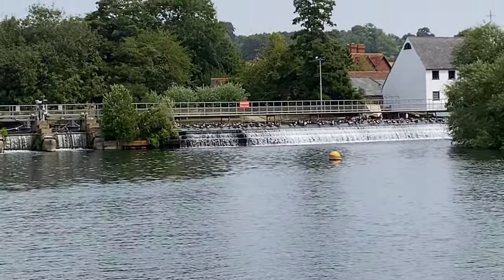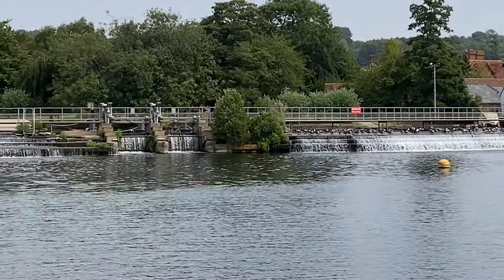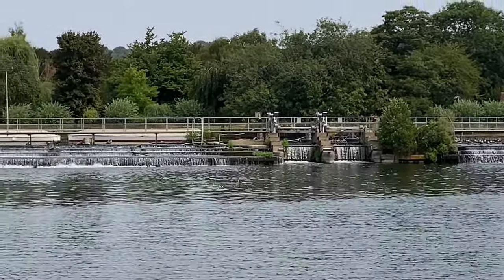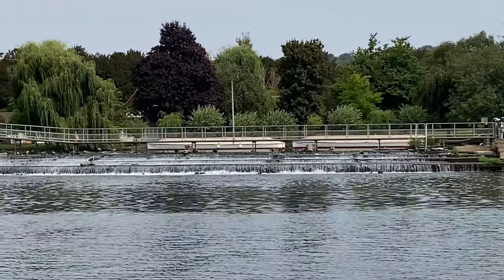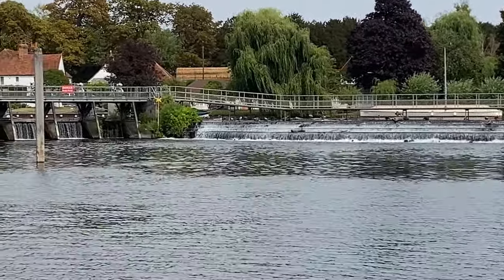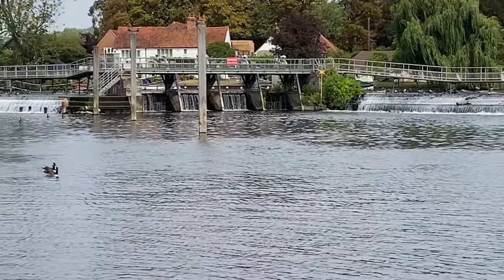What I can never understand with this, people say don't waste water in the locks, but you've got all this water going over the weirs, which would go in the lock if you were using it, so how can you be wasting water in a lock?